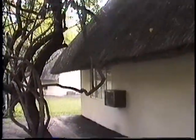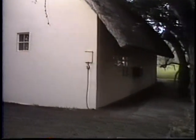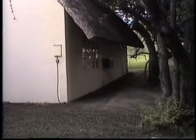Here's the roof. Pretty interesting. This is really in the jungle. Those are the bathroom windows. I guess I didn't close the bathroom windows. I closed every other window to make sure I didn't get any bugs inside. That's where the bedroom window is, and you can see right into the bedroom.